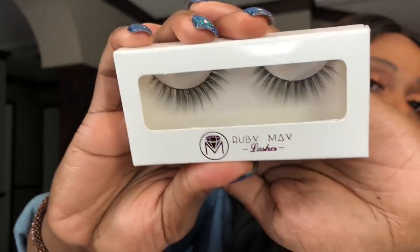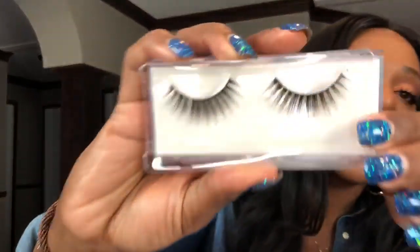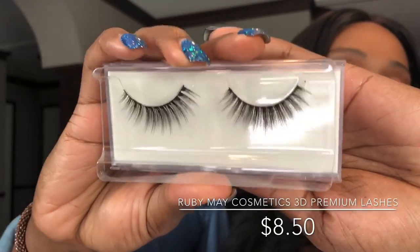So next up, we have these Ruby May Premium 3D lashes in the style 3D06, but this is what the packaging is looking like, guys. I hope it's not a glare and you guys can see. I am going to take them out of the box. I'm going to put it up against this white surface, and this is what these lashes are looking like, and they are also very natural lashes, perfect for work, perfect for any natural lash lovers.